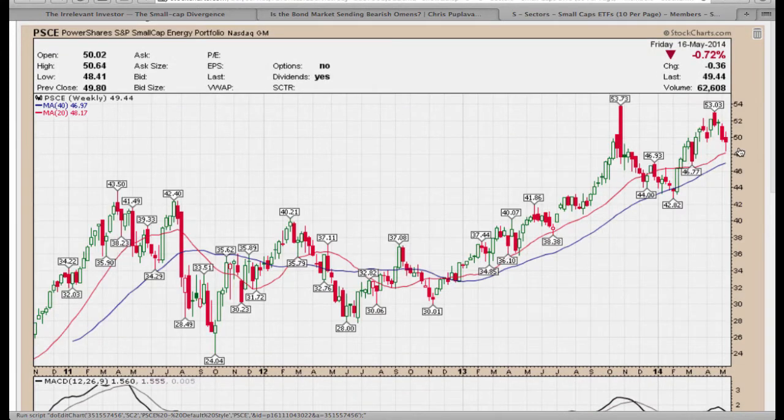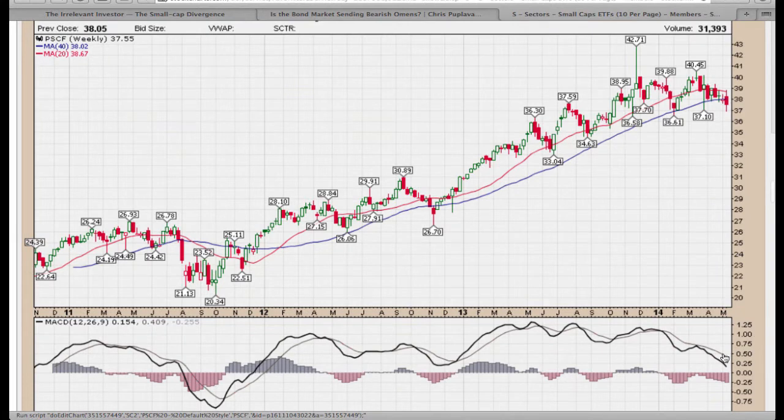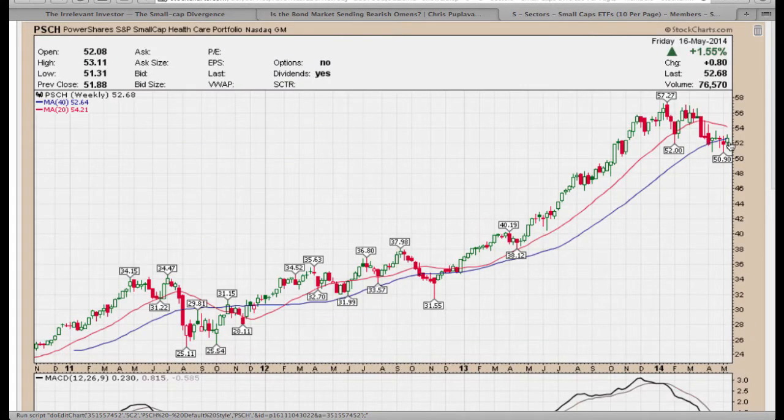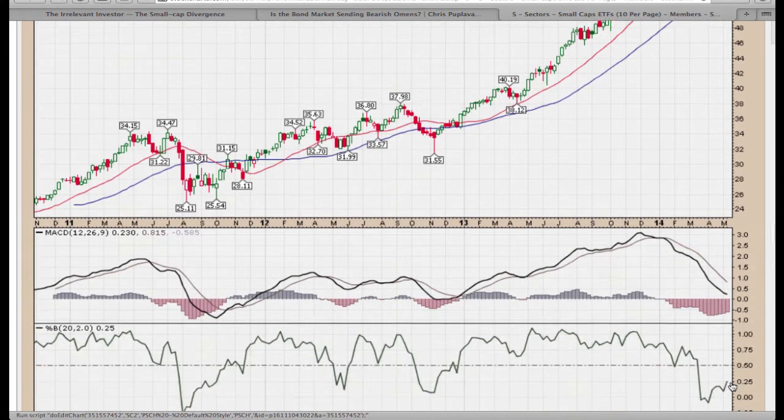Energy faring better, a test of the 20 period and a bounce. The financials faring a little bit worse. We can see that the 20 period is turning and could be conceivably setting up a bearish cross to the downside, with MACD showing no hint of turning up. Healthcare fared better last week, a close right at the 40 period after breaking down below, and we can see MACD is starting to show a hint with the histogram moving higher.